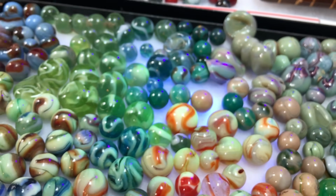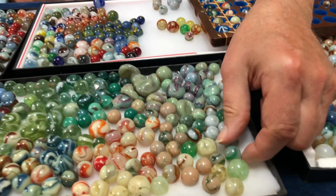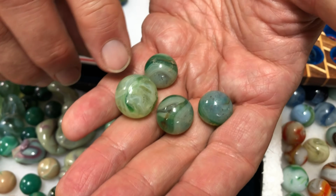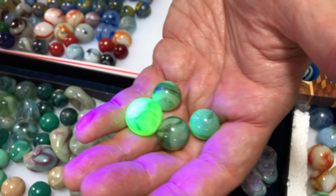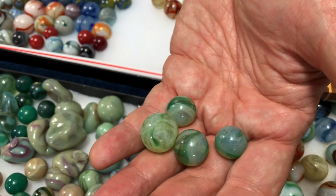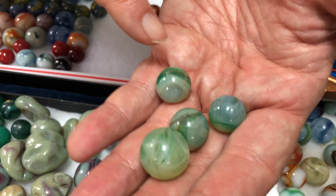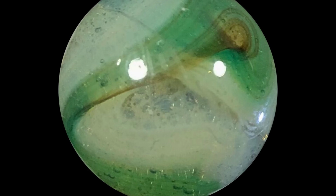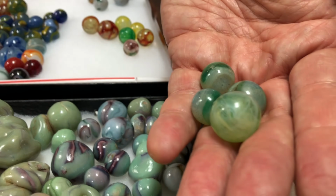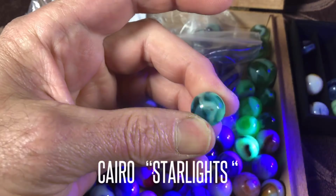And if we look over, there's a set of them here. These are called spring peepers. I believe they all have uranium glass vitrolite in them, and so they're translucent, but then they've got green with a streak of brown. Very unique, very bubbly in the base. Yes. So spring peepers. And this is the last of the ivory family represented in this group.